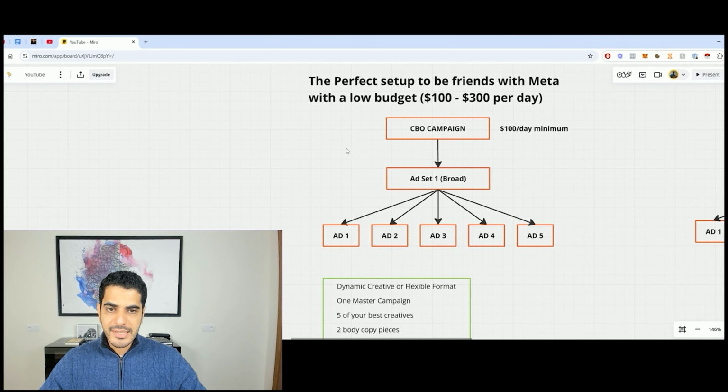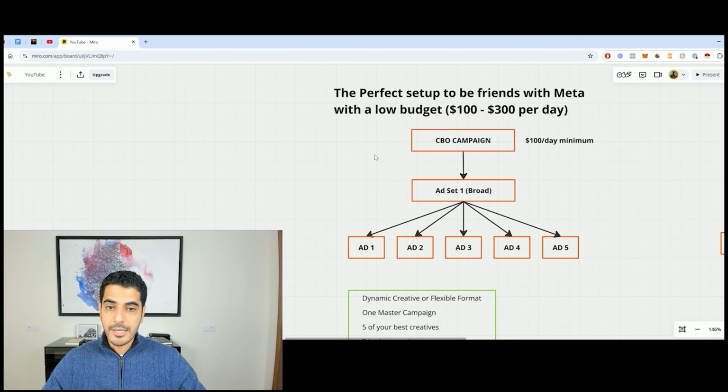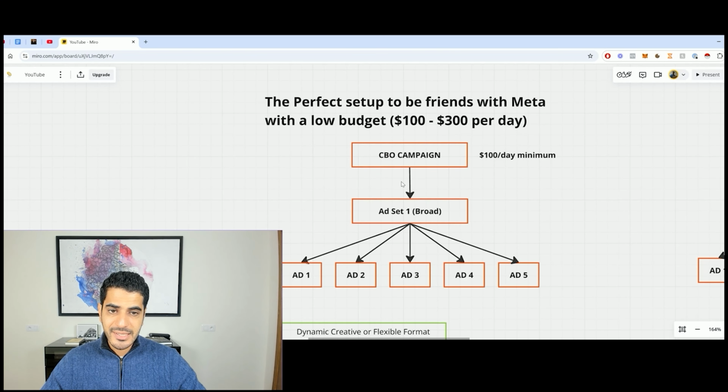Now, for the perfect setup. Once you start understanding that you need good ads, you need to feed it good inputs, now it's time to talk technical. Okay, so the perfect setup to be friends with Meta with a low budget, let's talk $100, $300 per day, is a single CBO campaign per $100. If you've got $300, you can go up to 3 CBO campaigns. Okay, you can have one campaign that has $300, of course, but you can also have 3 that have $100 each. So the way we do it is a CBO campaign with $100 per day minimum.